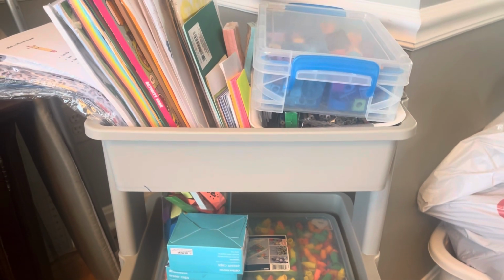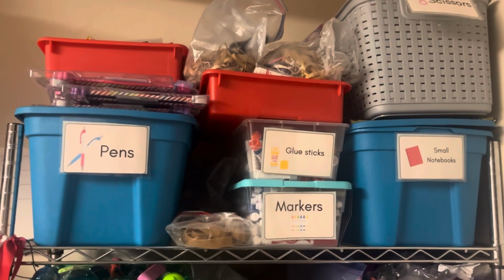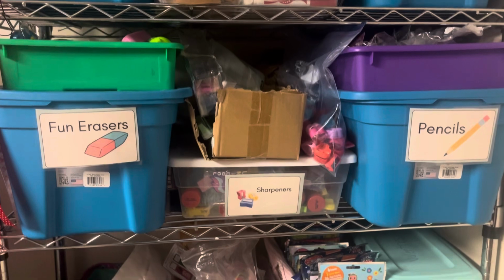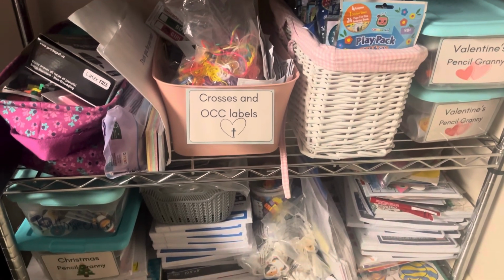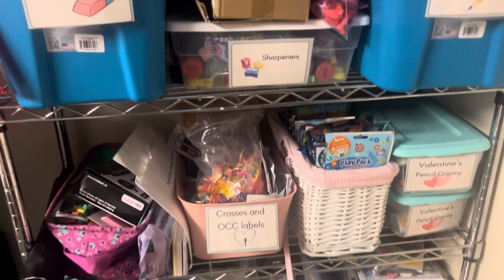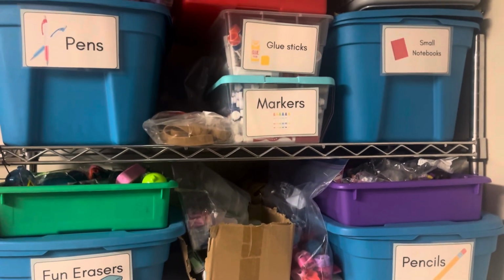Now let me show you downstairs where I have a lot more. Okay, here I have this whole cart dedicated to school supplies, and a lot of these are used for my pencil packs. I would like to say I'm more organized than I am, but I'm really not too organized, but organized for me, which is really the most important thing, right? So let me show you some of these items.